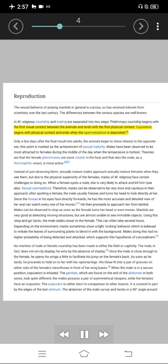Only a few days after the final molt into adults, the animals begin to show interest in the opposite sex. This point is marked as the achievement of sexual maturity. Males have been observed to be most attracted to females during the middle of the day when the temperature is hottest. Theories are that the female pheromones are most volatile in the heat and that also the male, as a thermophilic insect, is most active.